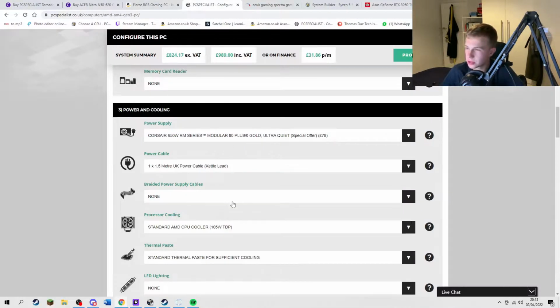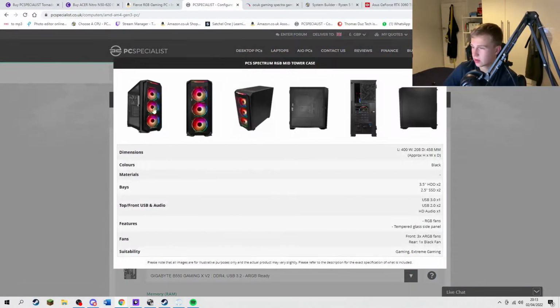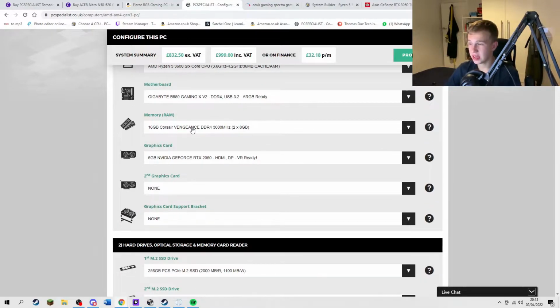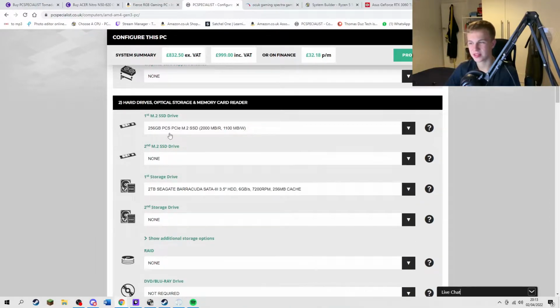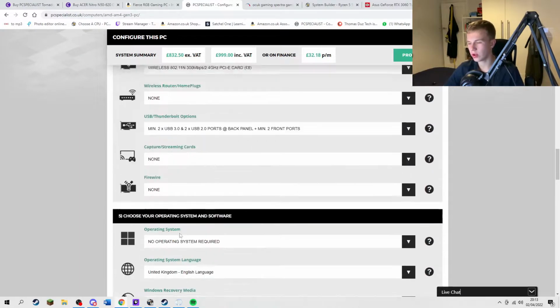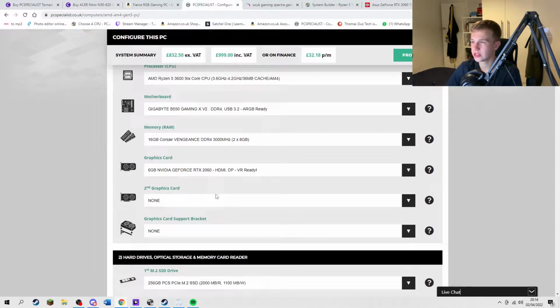Onto the Pcspecialist PC. This PC comes to £1,000 basically, but without Windows. What you're getting here is that case, so whether you like it or not is up to you. You have a 3600, a B550 motherboard, 16GB of 3000MHz RAM, an RTX 2060, not a 3060, a 256GB SSD and a 2TB hard drive, a 650-watt power supply, and no Windows. If you want a custom PC, yeah, this is a decent option, but I would put the Amazon PC over this just from the fact you only get a 2060 in that listing.